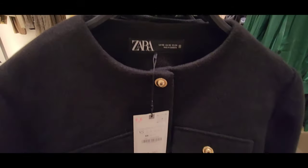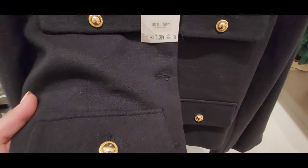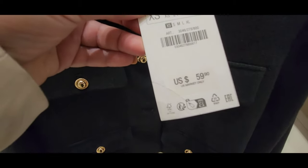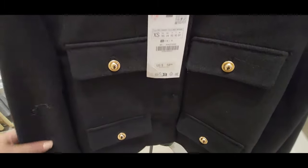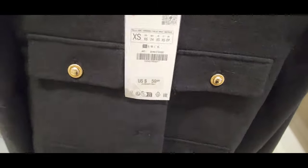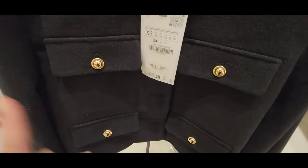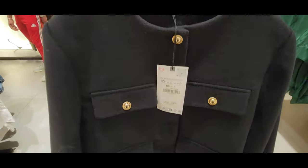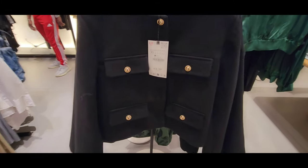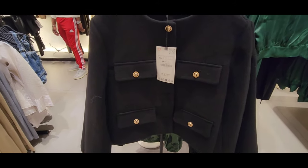This blazer is super chic. You can wear it in so many ways. You can put it on your shoulders, over a dress. You can wear it with a pant for work. You can wear it with wide leg jeans. Do not wear this with skinny jeans. Wide leg jeans, such an amazing look. This blazer is going to be very popular.